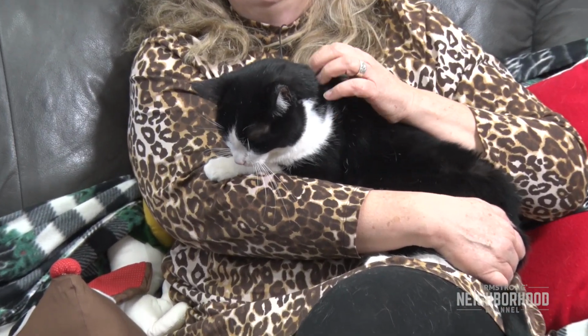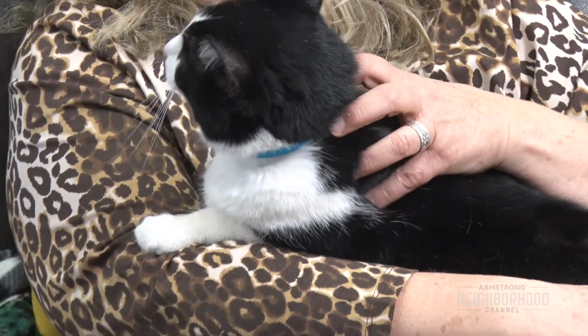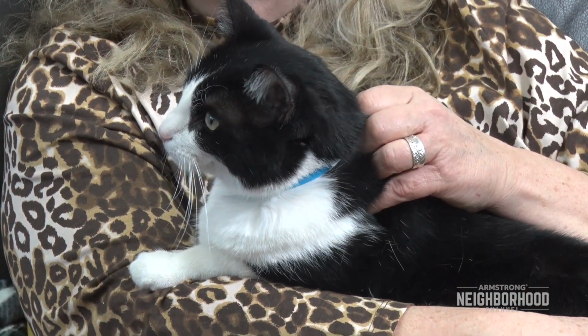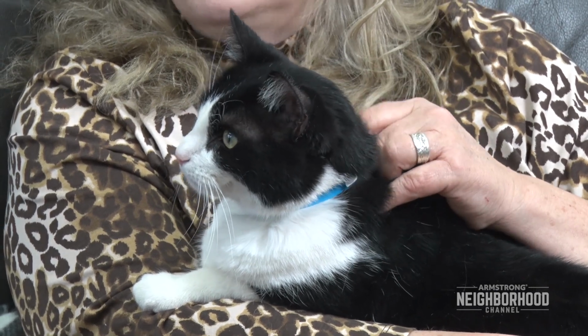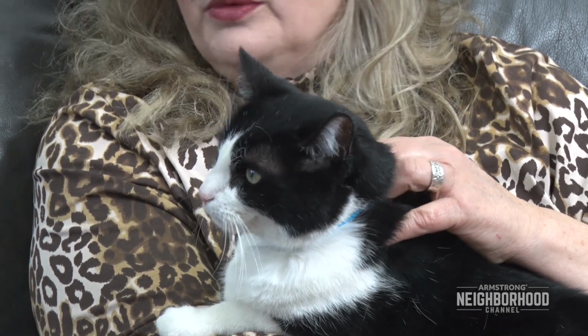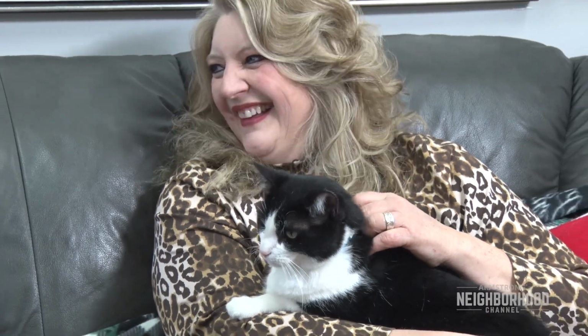We have so many great cats here. This is just a small number of the many, many cats. We just took in another 12 this week, so we're taking in like a dozen a week. When we take in a dozen a week, we need to send 13 home a week. We've had some good numbers, and the numbers are starting to drop.